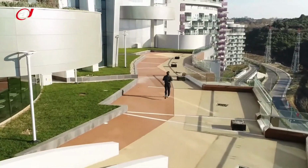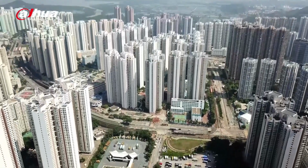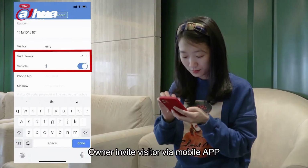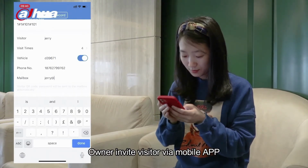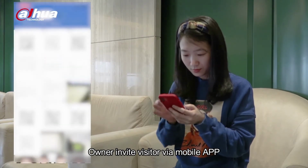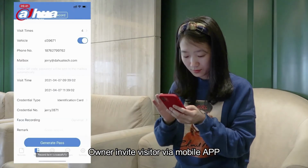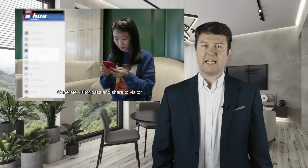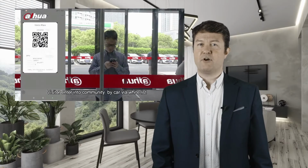Via Dahua's solutions, we offer two kinds of security options for visitor management, which cover general and temporary visitors. Let's take a look at the first mode, the normal mode. Visitor management, normal mode. The owners need to initiate a reservation for their guest via the mobile app. While doing so, they need to input basic information, such as visiting time, vehicle license plate number, and face picture if needed. When all is completed, a visitor pass will be generated, which the owner can share to their guests so they can enter the community premises.